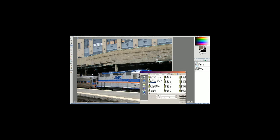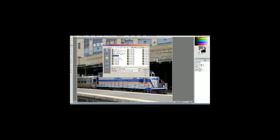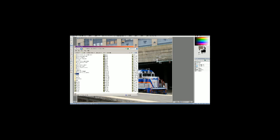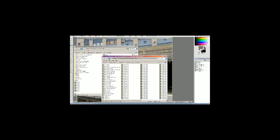So here we have an old Mark GP39H-2. While the newer locomotives are gone, these are still in service. They've kept them on. I think they were MK rebuilds in the 90s. So every time I do this, it's been arranged by date here. There we are.